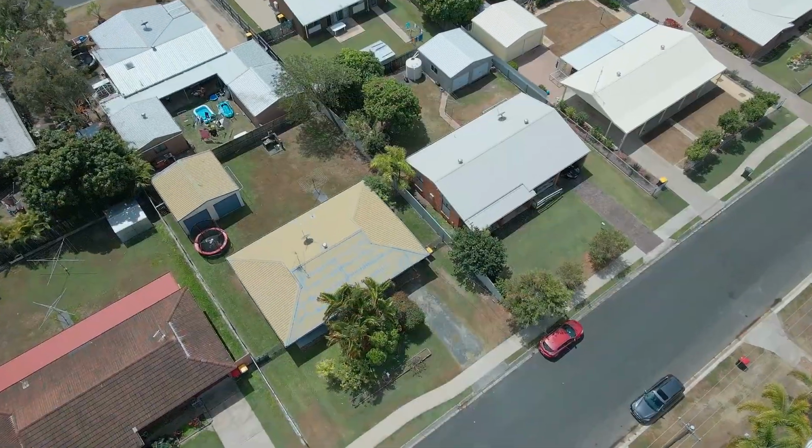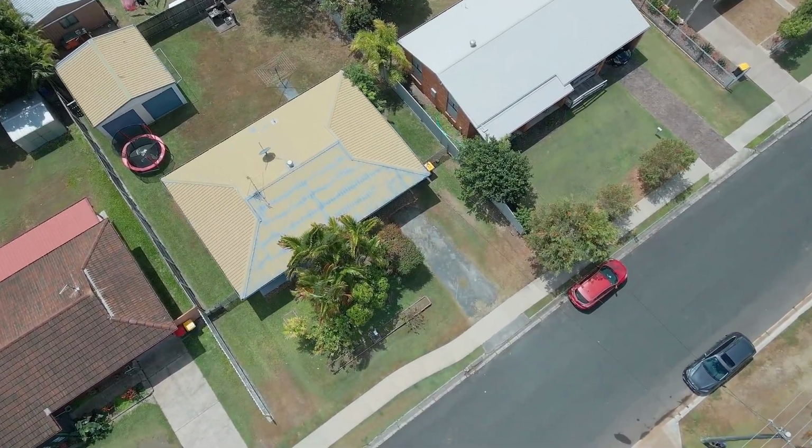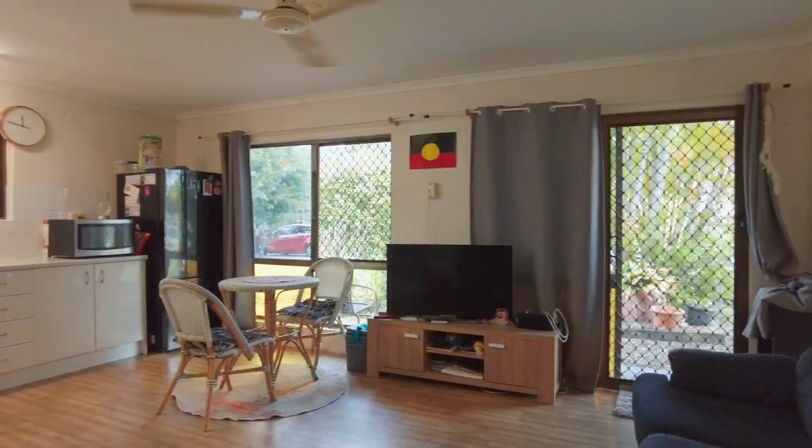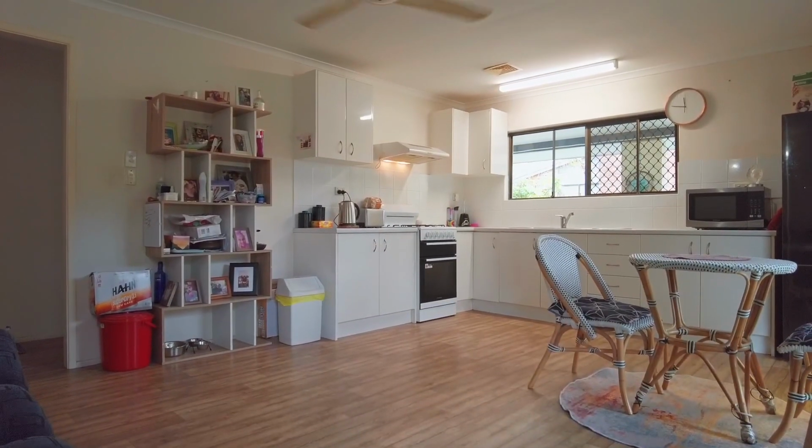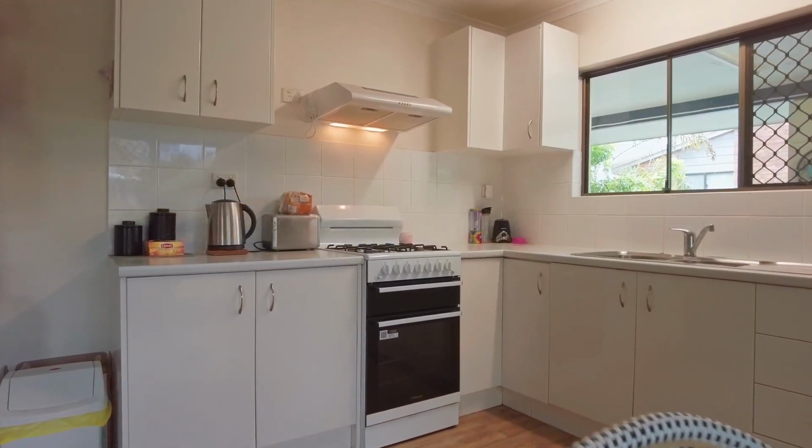The open plan living and dining area does form the heart of the home and also includes the kitchen. The kitchen offers ample bench and storage space and includes a new electric stove with a range hood.